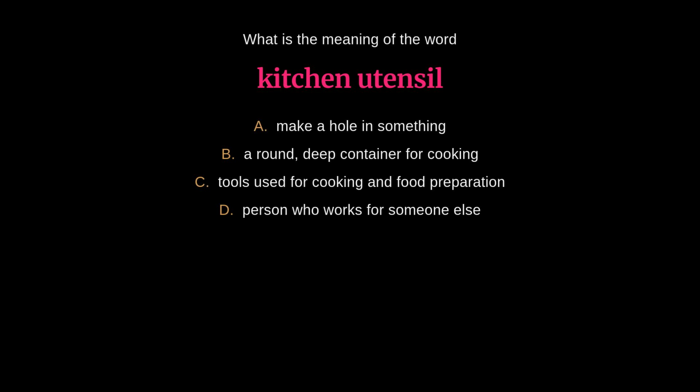What is the meaning of the word kitchen utensil? The answer is C. Tools used for cooking and food preparation.